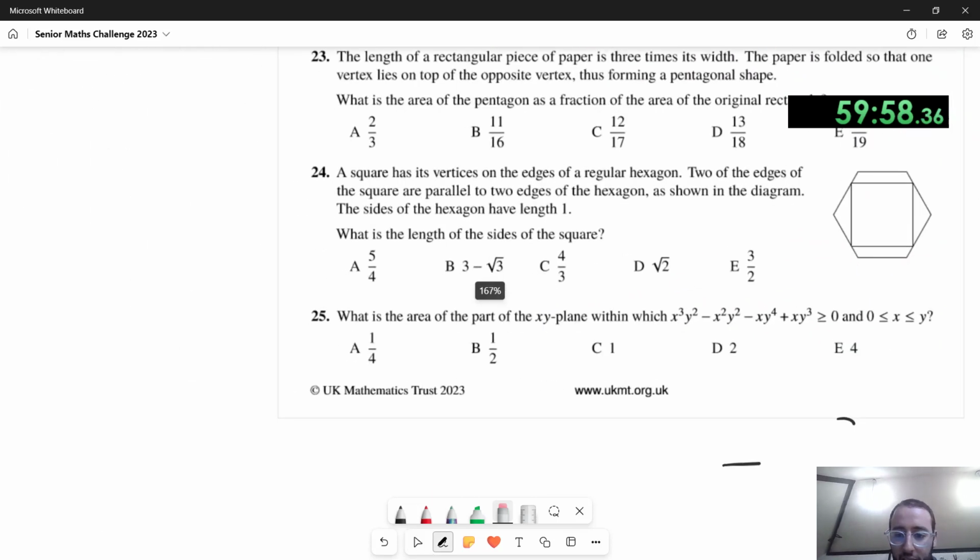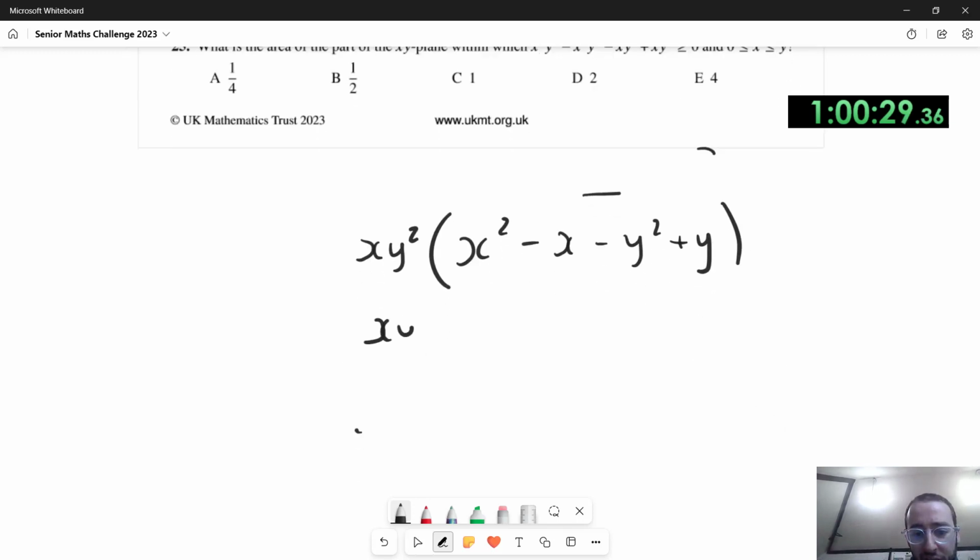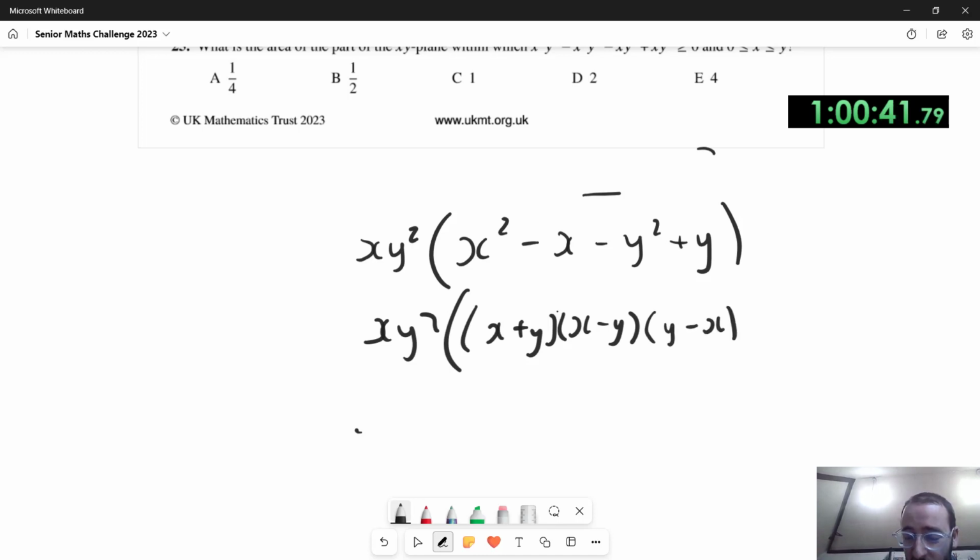Okay, I'm not gonna do 24. Let's look at 25 just for fun, before I run out of time. So I can factorize out x, y squared, and I've got... x squared minus x minus y squared plus y. Oh, this looks nice. xy squared brackets x plus y, x minus y. And that's y minus x. Oh, no, no, no.